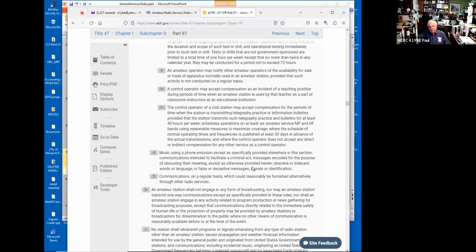And as much as I'd like to say it doesn't happen, it does. You're not allowed to transmit music. You're not supposed to encrypt messages or obscure them. But note that the word encryption is not even used in this definition. It's only obscuring. Encryption is not clearly defined as not being allowed.